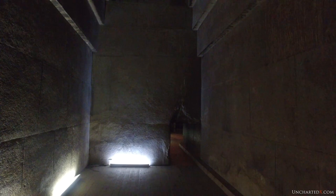The other thing that I'd point out is the massive size of the blocks that sit over the passages that lead into and out of these chambers. I would estimate these are something like 70, maybe 80 tons. That's wonderful.